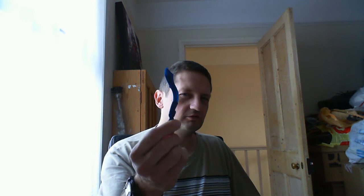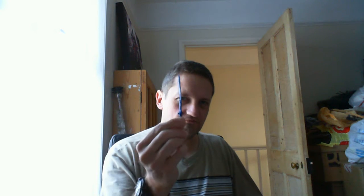Now first bit I got as a spare part, and it's for one of the figures I managed to pick up from an antiques fair some time ago. I actually managed to find Optimus Primal's sword. I know there should be two, so I'll try and pick up the other one at some point, but well worth picking that up. I'm quite pleased about that.